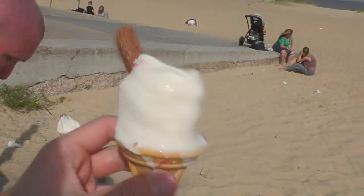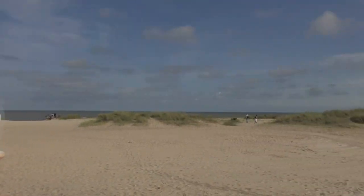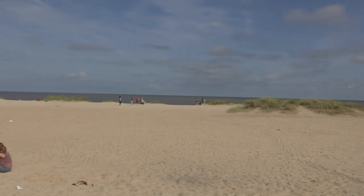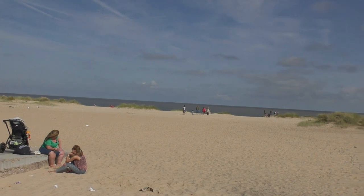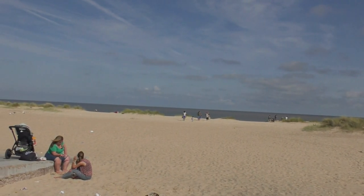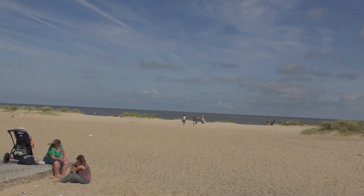Yeah, look at that. That's shocking, that is. But I'm going to try and eat it. I'm just getting covered in ice cream now. Yeah, not good, but a really nice view. Living where I do, right in the centre of the UK, seeing the beach and the sea is really nice, and you really appreciate coming to the seaside. Yes, it's good to get on the ride, but for me, living in the centre of the country, it's so nice to come and see the seaside as well.